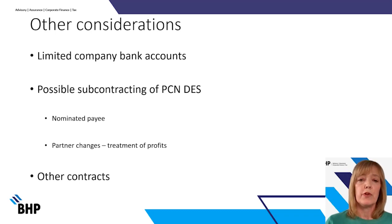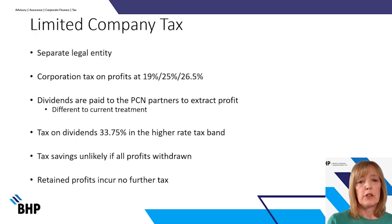It is possible for the PCN DES to be subcontracted to the limited company. The money would be paid straight into the limited company. And that would mean then that the profits or surpluses within the PCN DES would actually belong to the limited company. And the company would pay tax on those surpluses rather than the current position of the practices paying tax on those profits. Of course, it's also possible to subcontract other contracts that the practices may have as well into the limited company. So just thinking about the tax on the limited company.